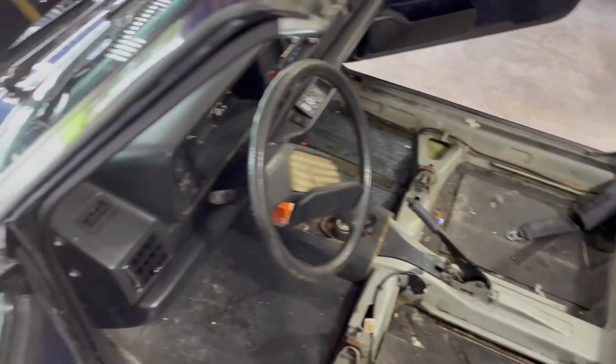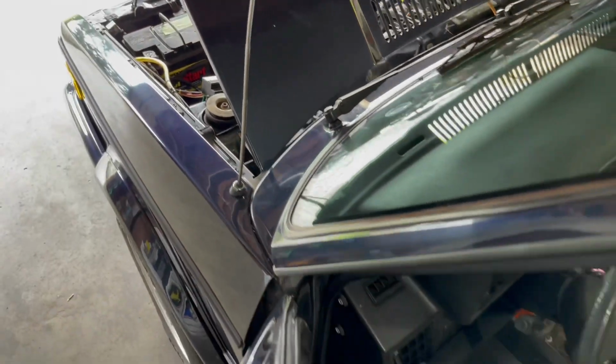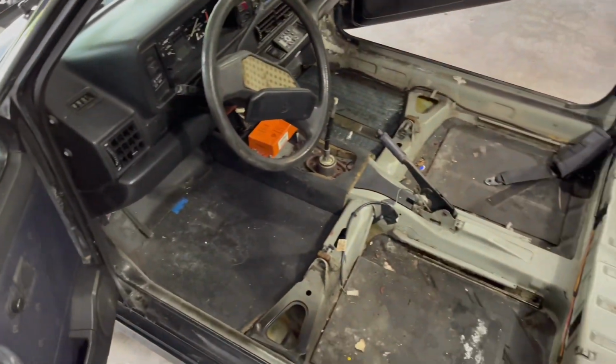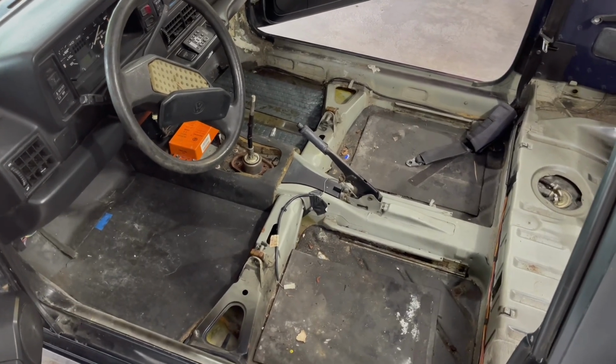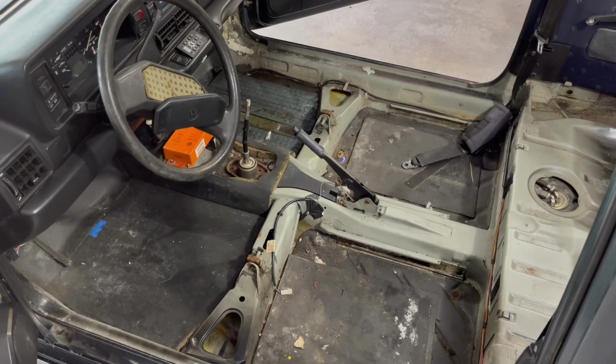As soon as I get my parts, I'm just waiting on the airbox and that MAF, and then hopefully we can get this thing fired up. And if that's the case, everything's ready to go. I will then put all the interior back piece by piece, making sure it's mint when it goes back in.